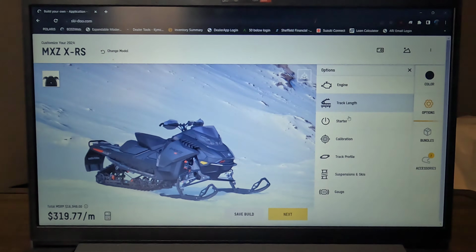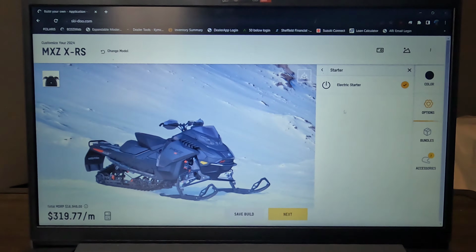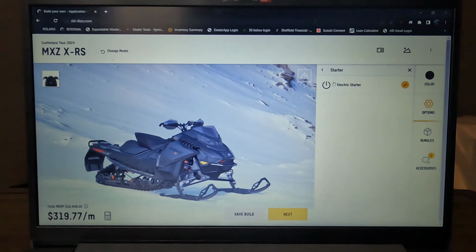All right, now next thing is your starter. This machine comes standard with electric start. There is no other option for it. On some other models, you would have an option, whether it was a manual start, shot start, electric start. But again, this specific model comes standard with electric start, no other options at all.